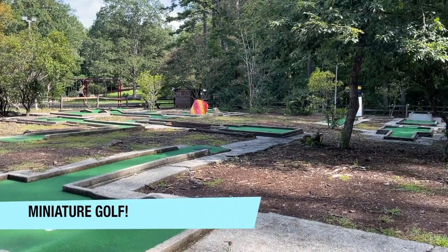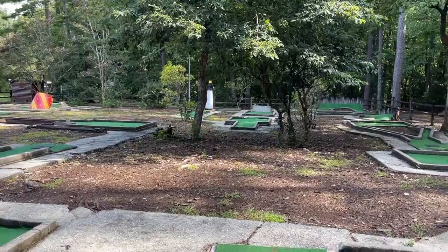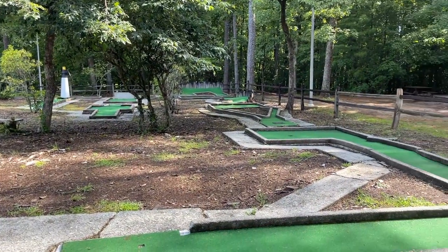This is a miniature golf course they have in the park, and it's pretty well maintained. Looks like it's got 18 holes.